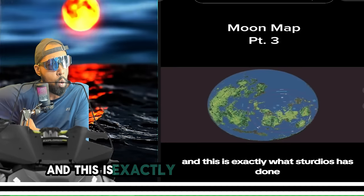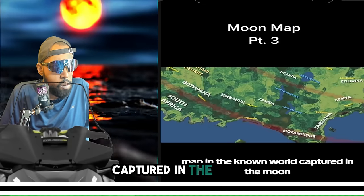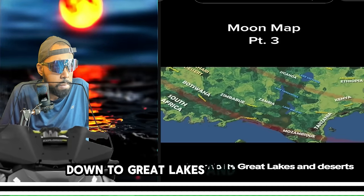Sturgis revealed that if you treat the moon as the mirror image it is, and flip its image like you would with any reflection, then you can start to map our known land masses with utmost precision. And this is exactly what Sturgis has done, mapping the known world captured in the moon, down to its great lakes and deserts.